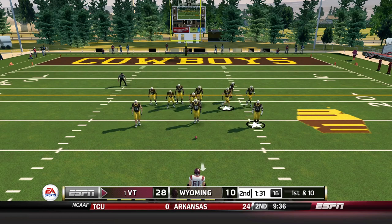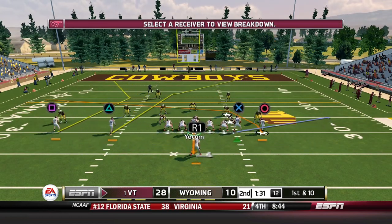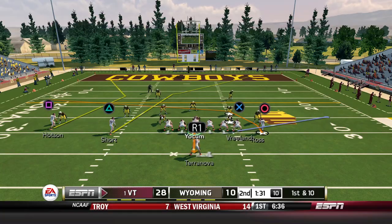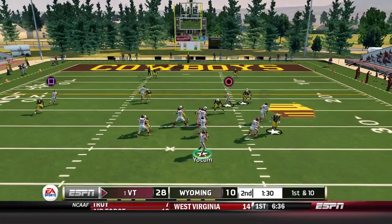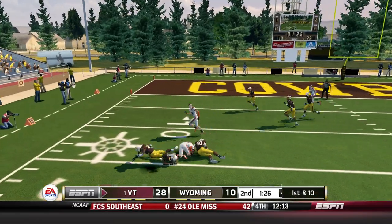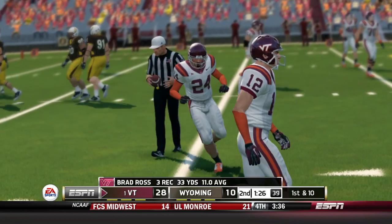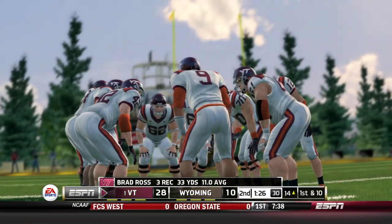Things are on the verge of getting out of hand before we even hit the half. These next few drives are going to go a long way in determining what kind of game this will end up being. Quick throw out to the receiver. He's tackled right around the 14-yard line. Gain of 14 yards. First down.